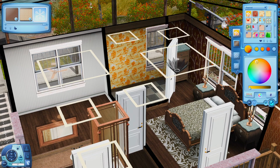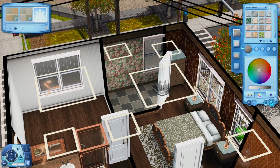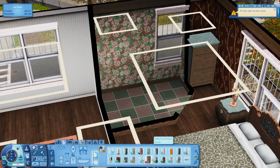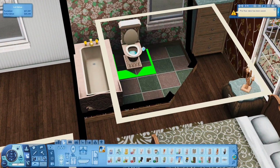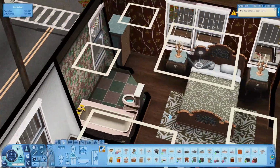It also took me a while to figure out what wallpaper to use in here. And then I realized that I had this floral print wallpaper, and I was like, oh, that will look really good in here, especially with the Cambodia set. So I used the tub, the sink. I was going to use the mirror that comes with it, but the mirror is kind of big. You'll see it in the video. It's really big. This room's just too small for a lot of big objects, so I used a base game mirror in here instead, and I just thought it looked a little bit better.